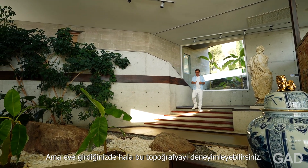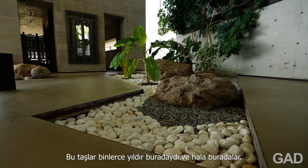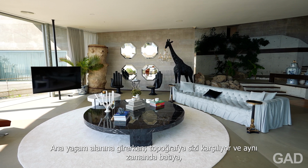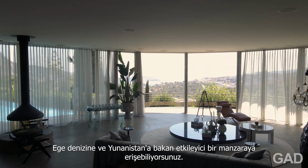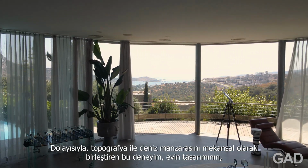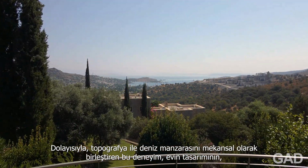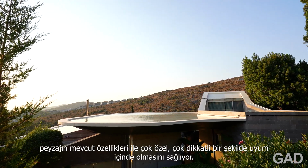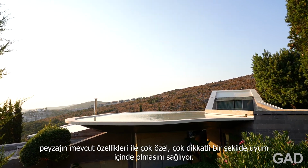But as you go into the house, you can still experience this topography. These stones have been here for thousands of years and they're still here. This was part of the original design. And as you go through into the main living space, the topography meets you, and at the same time you have access to a very dramatic view looking west towards the Aegean Sea and over to Greece. So this experience spatially connecting the topography with the view further on towards the sea makes the house's design a very specific, very careful orientation towards the existing features of the landscape.